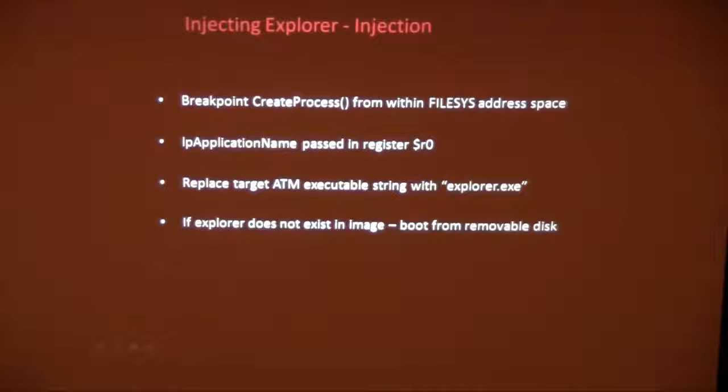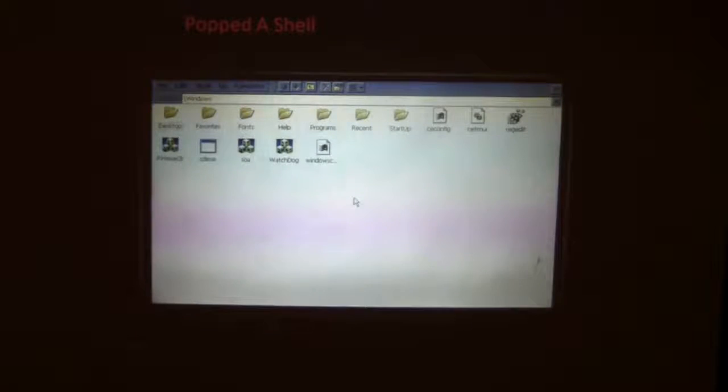Explorer has to exist in the image for this to work. If not, you can just put a copy of Explorer on a removable drive, pass the removable drive as the parameter, and there you go. Then you get a shell, and now we can copy the files off and start some business.